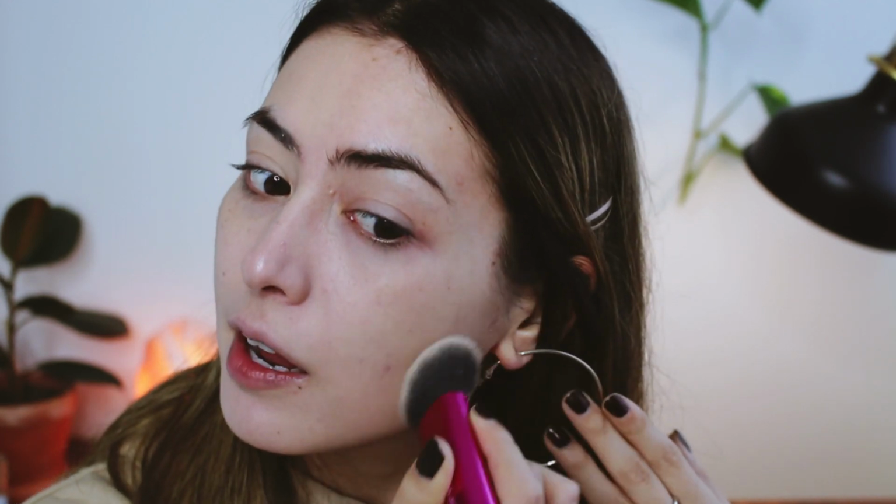It is pretty easy to blend. It doesn't dry down too fast. It works really well with a brush. I haven't actually tried it with a sponge yet. It would also probably be really nice with your hands as well. But that's the first layer, and as you can tell, it has decent coverage.